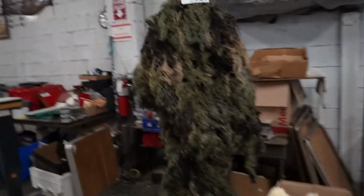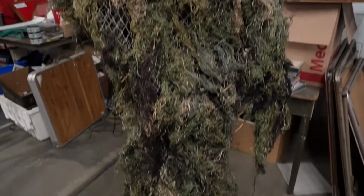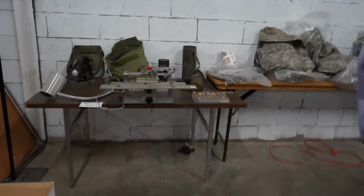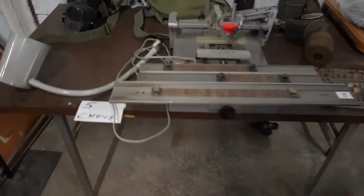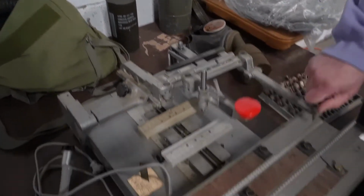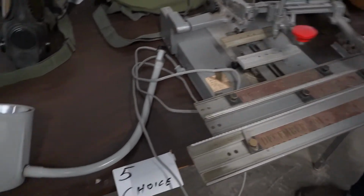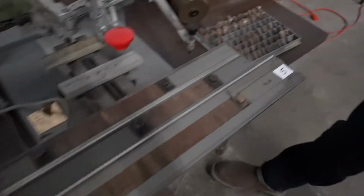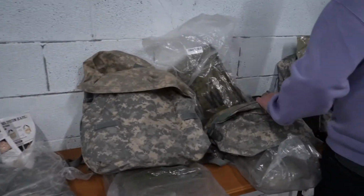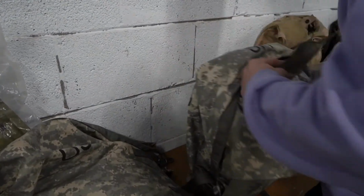There's that ghillie suit, like a sniper thing, swamp thing. Kind of cool. Something you don't see every day. What do you want to do this? I don't care. Okay. Then it looks like there's some gas masks and military stuff. Here is an engraving machine. I believe it's missing a small belt on it, I guess. Then a lot of newer military stuff.